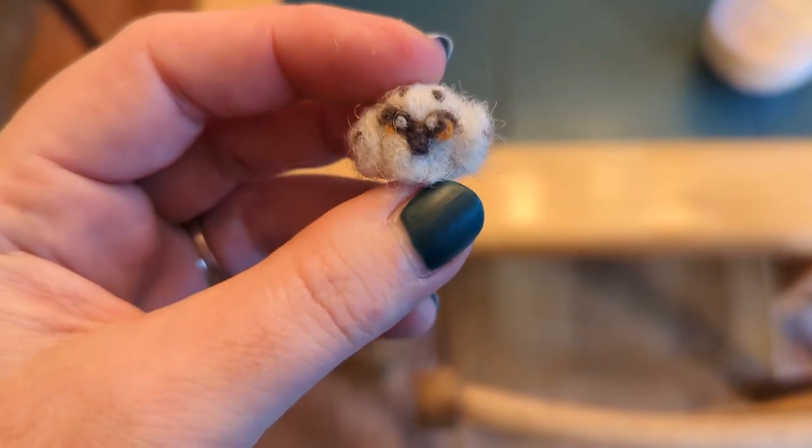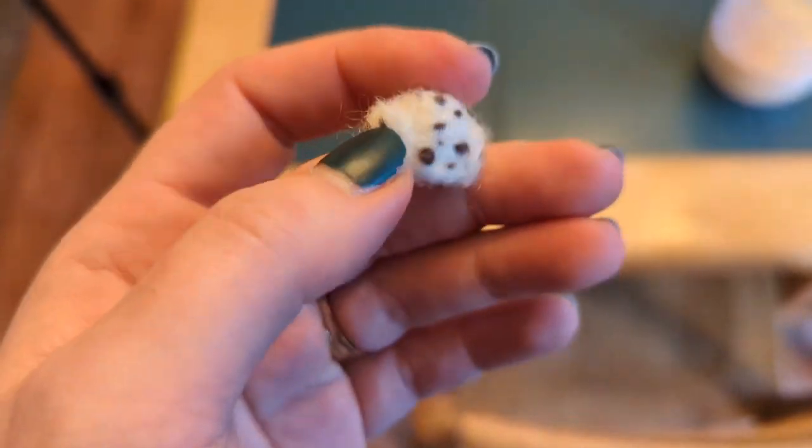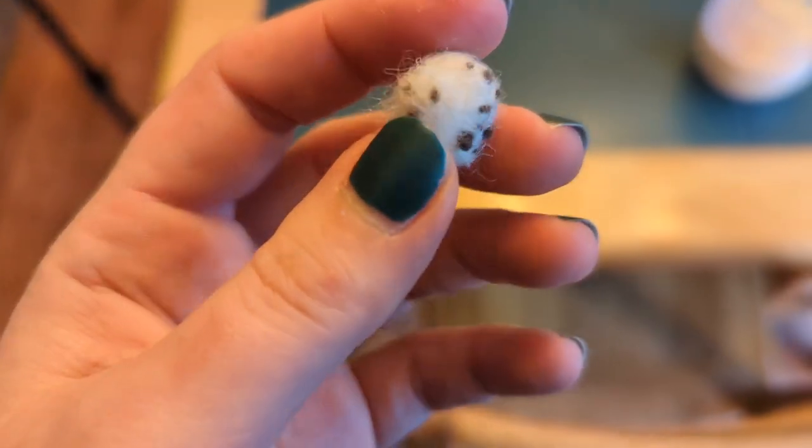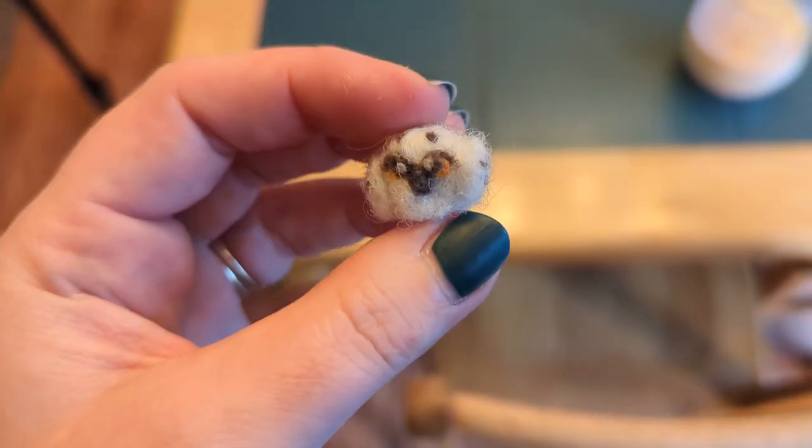I just made this tiny owl for when we play D&D. And this is my little find familiar, the little owl.